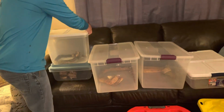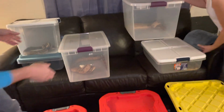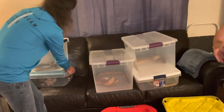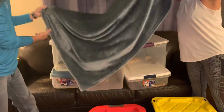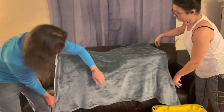Now, I will say the one thing with the clear totes is you need to cover them up. Yep. They do definitely get distracted by people walking by and will sometimes release the rats. I will admit that is one of the problems with feeding, unless you buy all dark totes, which we did not because we're dumb. A little lower. But that's all it takes.